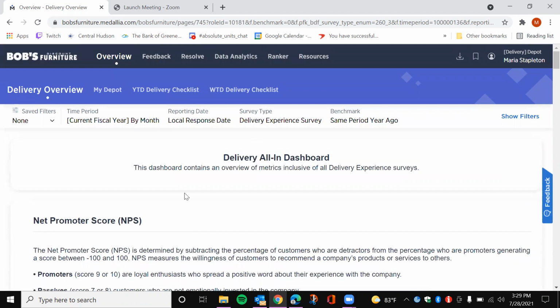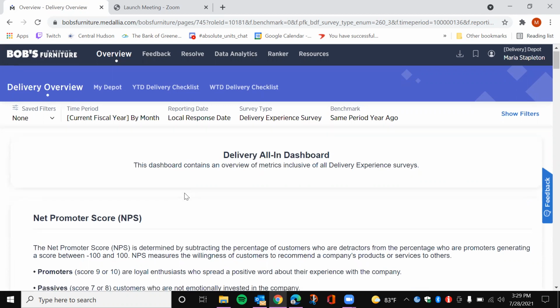You can get surveys in 3 ways. You can either get really high scoring surveys and yeses where the customer was happy and fine with everything. You will not get an email alert for those. Those are just regular, really good surveys that we want to get.